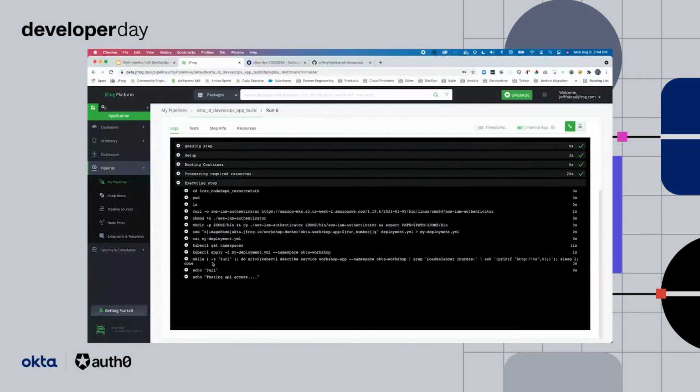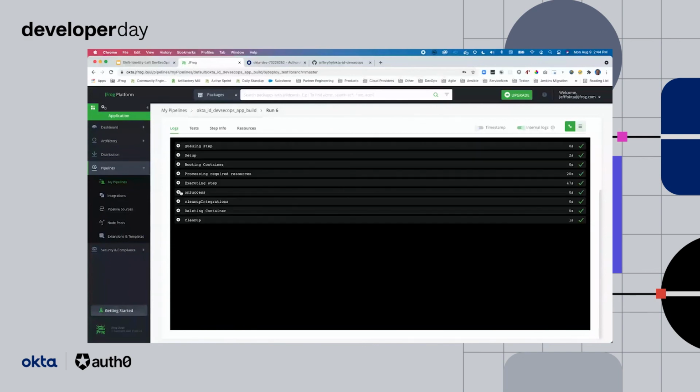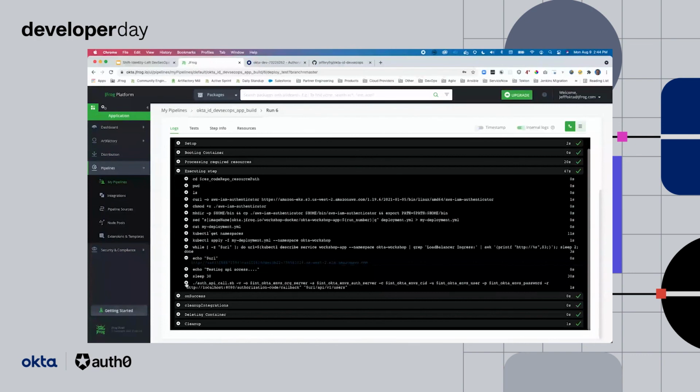As part of that deployment, you have a Kubernetes service. So this command here is waiting for that service to come up. And then once it comes up, we get the URL to our API service. And so now the next thing we're going to be working on here is validating that API. There we go. So let's go back here and take a look at what's happening when we validate that API.